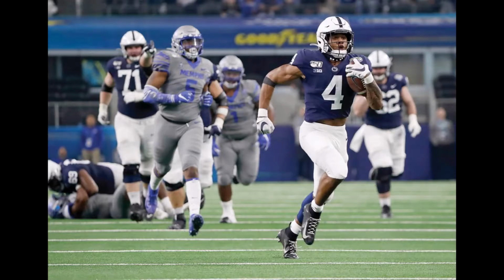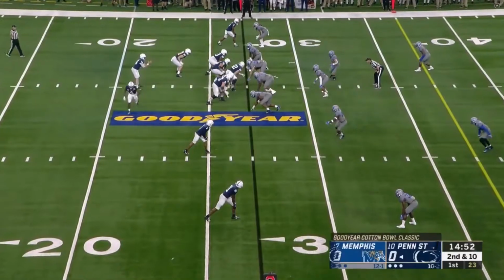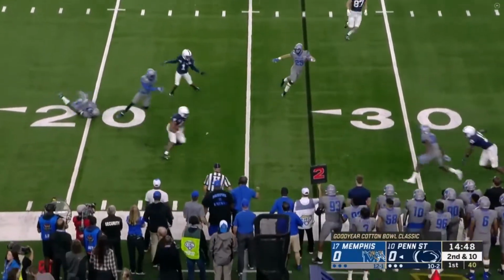We're going to dig into a little 2021 draft today, and I want to present you one of the most exciting players in college football this year, and it's going to be Journey Brown from Penn State. I'm going through some of his tape right now, and this guy's really amazing. I can't wait to jump into it.